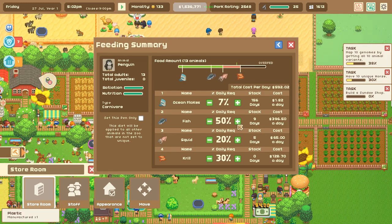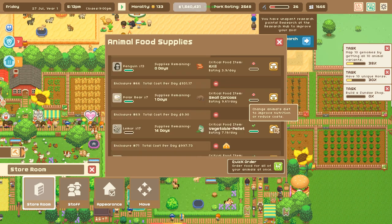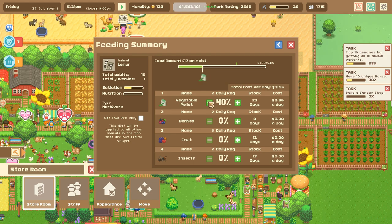More fish for my penguins. And then less ocean flakes, there we go. All right, and finally the lemurs. Oh, no wonder we weren't getting that rare type of lemur.